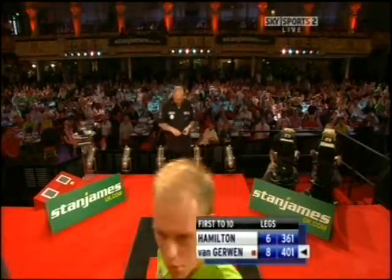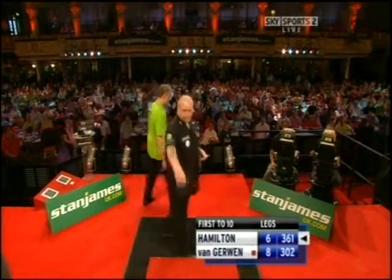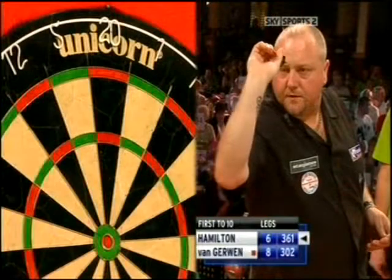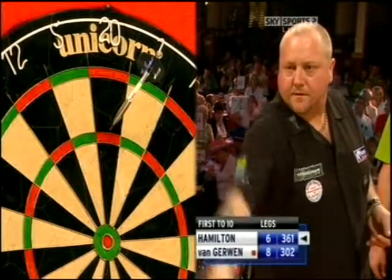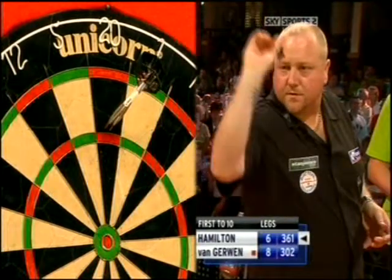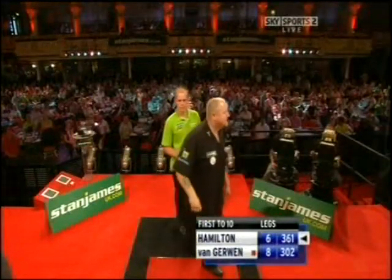99. Chance for Hamilton. He's had the better of the opening exchanges, and another ton 40 here would put the leg within his grasp. But will his reach be beyond his grasp? That's the question his followers are asking. Needs the treble, and that was a poor dart.